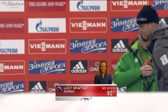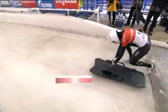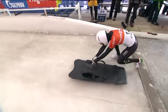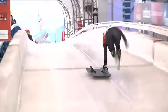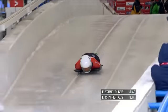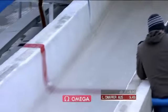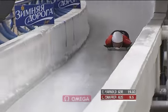Tim Singer back here at Canada Olympic Park in Calgary, the opening race of the Viessmann FIBT World Cup. We've got two-man bobsleigh coming up later on today. This is the women's skeleton. Michelle Kelly to join me for run number 2. But next up here from Australia, Lucy Chafer. One Australian already in the top 3, Michelle Steele.